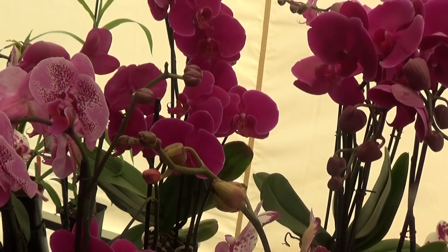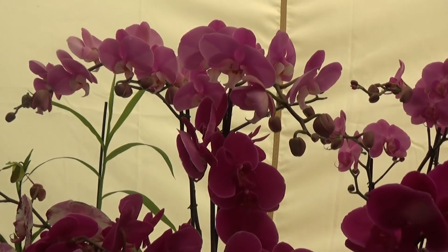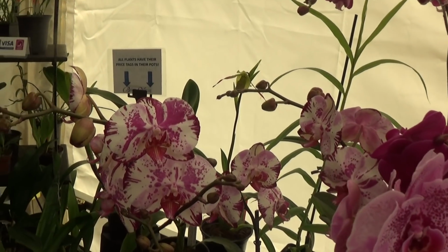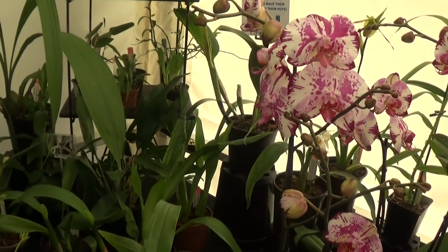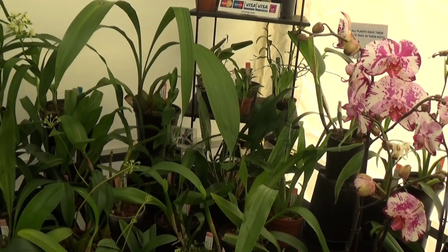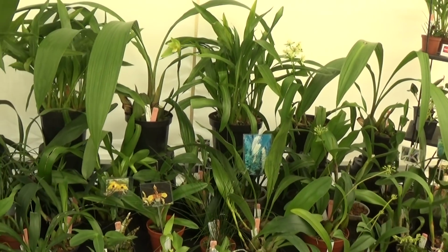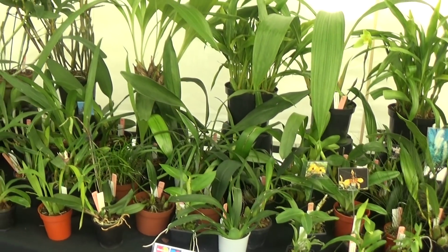I'll just go around like this, taking pictures of the plants. As usual, plenty of phalaenopsis. There are only two traders here today. That's all, because that's all we're allowed to put on.